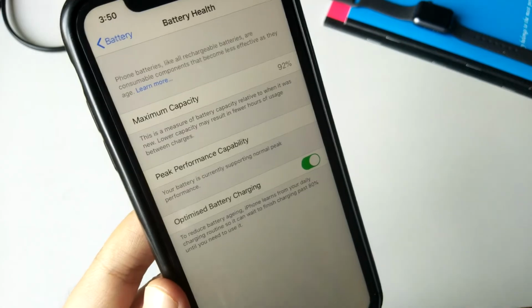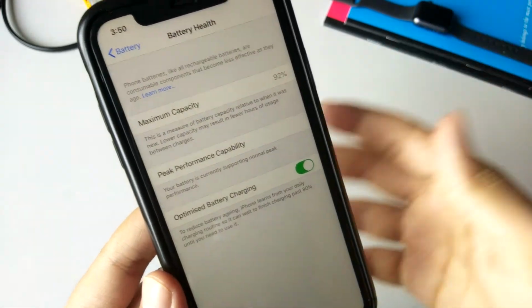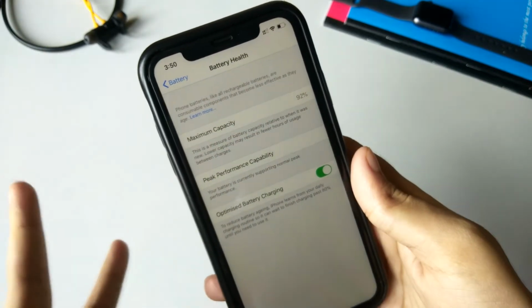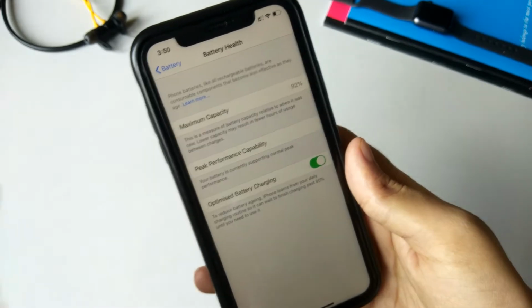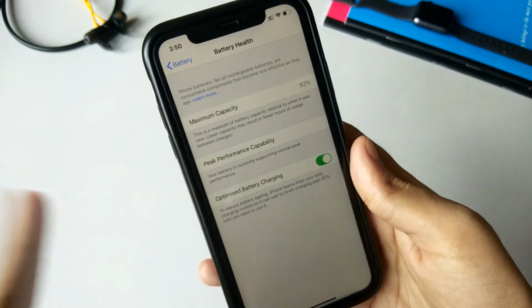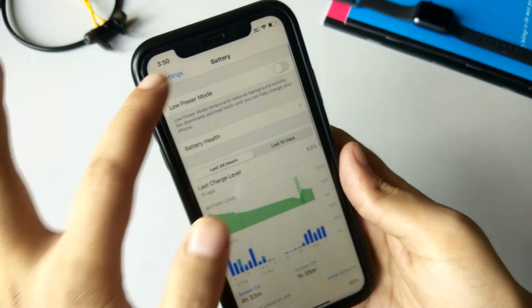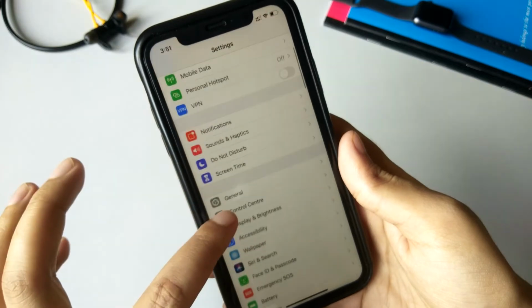Also note your peak performance capability. In my case it supports the normal peak performance, but in your case if the maximum capacity is down to 70 or 50 or 60%, it might not support the peak performance capability. So while we are analyzing the battery and talking about how to improve the battery life on iPhone, these are the things that you should consider. Now let me show you some of the tips and tricks, rather some of the setting tweaks through which you can improve the battery life.